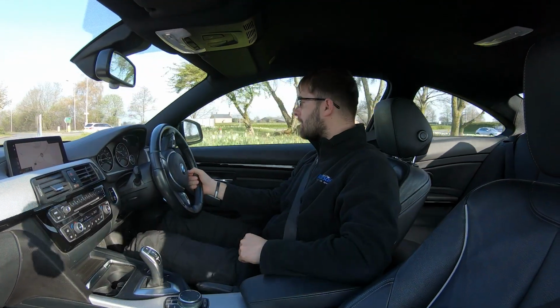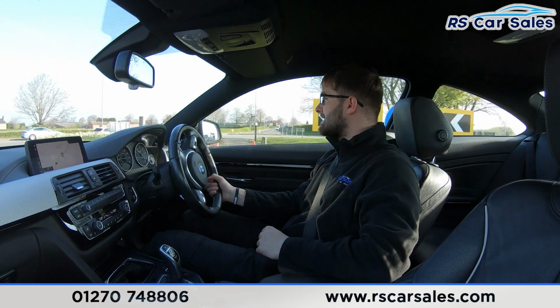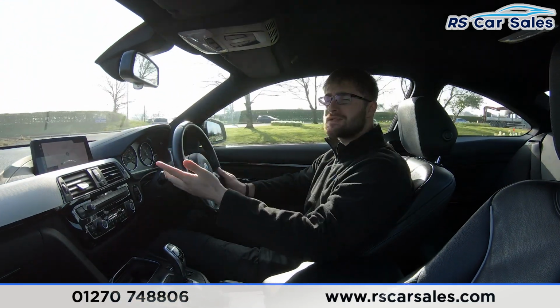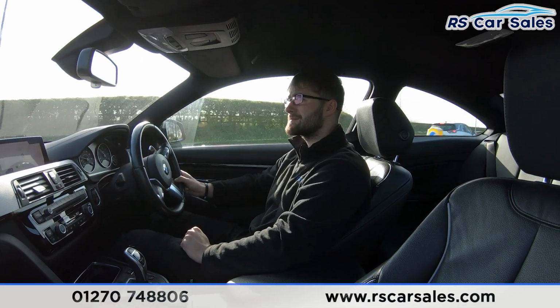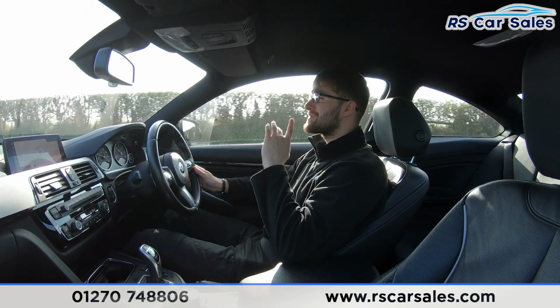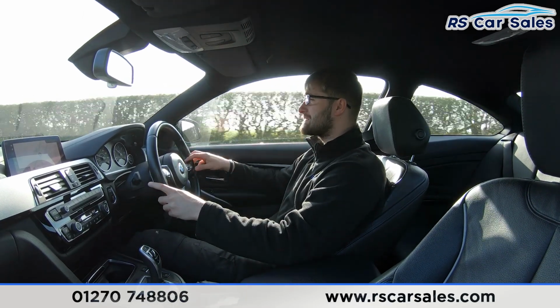Video test drive of this BMW 435D xDrive M Sport. Now the purpose of this video test drive today is to show that the vehicle drives exactly how you'd expect it to. Now as you can see, I'm not on the power steering wheel, I keep it in a straight line to go straight and true, not veering off to the left or to the right hand side.